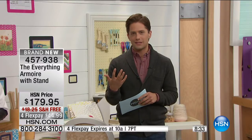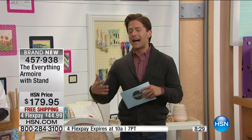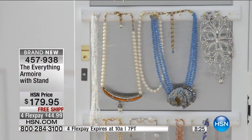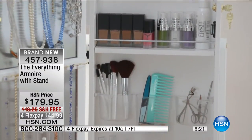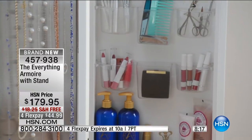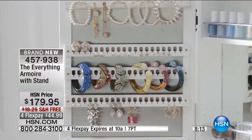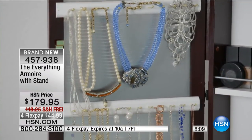Now, for those who shop with us on a regular basis, it's half jewelry armoire, half beauty armoire. It allows you to really envelop both of those concepts in one great piece. Maybe you've got one and you've always wanted the other, but you're not sure you have the space to fill it. You get both concepts in one great item, all made right here in America, all with that stand included for the first time. And it's only $45 a month to get it home. So it's $1.50 for something that you'll use every single day.